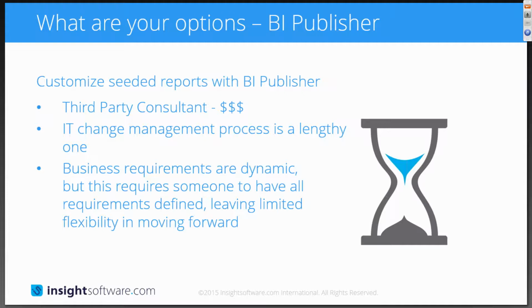As a result of it having to go through the IT department, you end up with the IT change management process. Now obviously that's a necessary process because the IT department don't have the functional business knowledge. The HR functional administrators, they have that knowledge, so there has to be documents to record that transfer of information, that transfer of knowledge, to ensure that the reports are developed to meet the requirements.